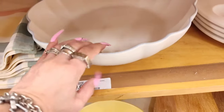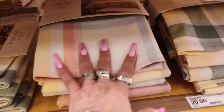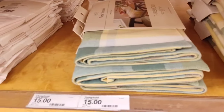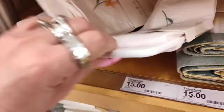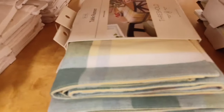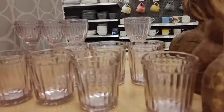Gorgeous bowl, really heavy, really nice, $20. Egg holder, that's gonna be $15. And they also have their tablecloths for $20, $15 for the runners, and then napkins, set of two. Look, it has a little, look how adorable that is. $5. And then they have the bunny bowl, $7.36. And then they have these for $4 each.